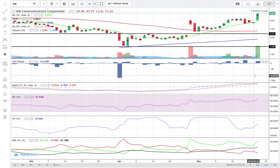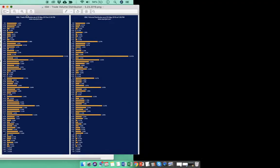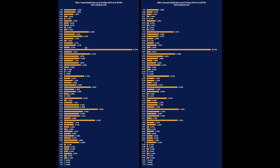How about the presence of the 4 points that we are always checking? Are they present? Green candlestick, it closed above the VWAP of 6.30. Green bullish volume, at least above 50% of its 10-day volume average. Okay, 3 out of 4 are already true. Now let me just show you the DMI. For the DMI, it shows here that ISM is already in a strong upward momentum category. Let's see the trade and volume distribution to see if it already completed the 4 points that we are checking.